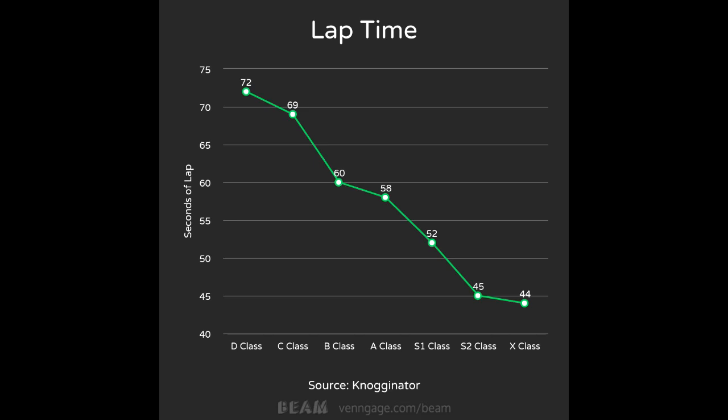As you can see, a big difference between C class and B class, yet the money was not. B class to A is about the same as D class to C. A class to S1 was a big difference, but about the same as S1 to S2. Yet S1 to S2 cost over $1 million, compared to A to S1 that only cost $100,000, and we get the same performance out of it. And just like the upgrades and not the price, S2 is linear with X in that fashion.